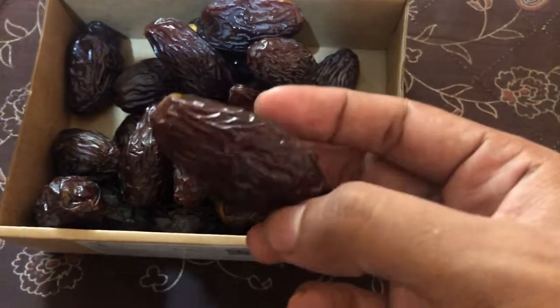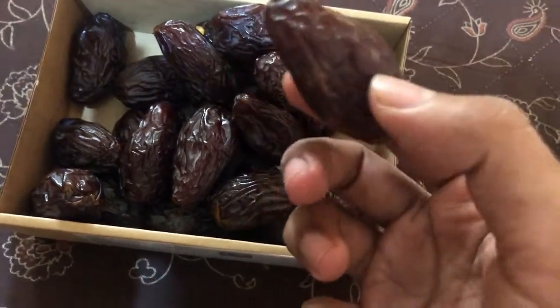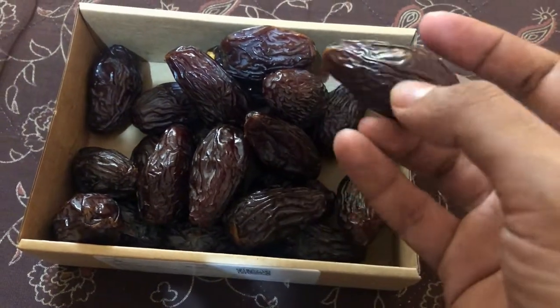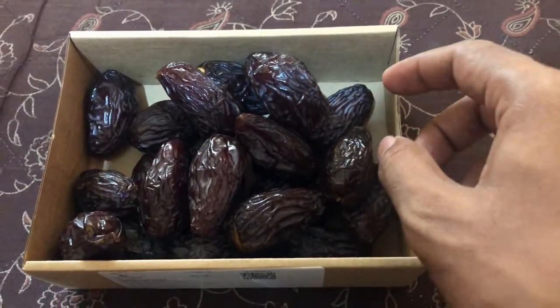Now look at the size of these dates, they are really huge. Normal dates would be like half of this size. These are like jumbo size dates from MEDJOOL here, which are very premium. And right now we are going to do a quick taste test of the MEDJOOL dates. So let's get down to a taste test.